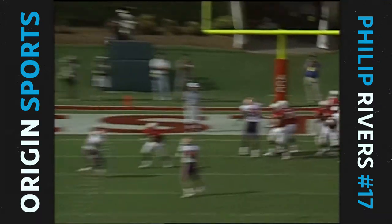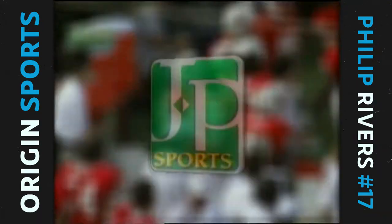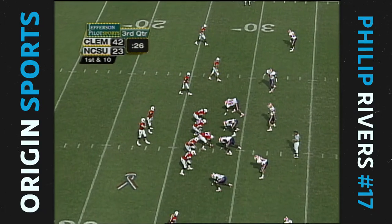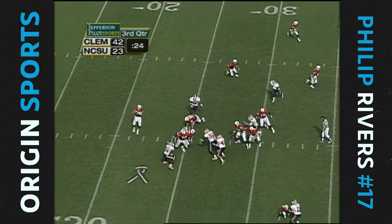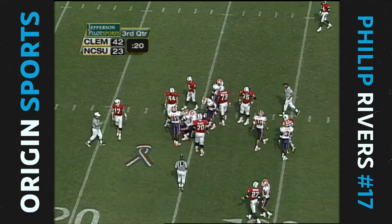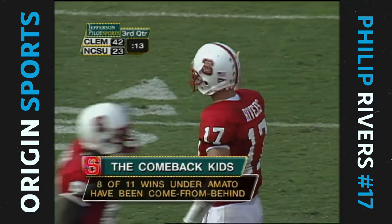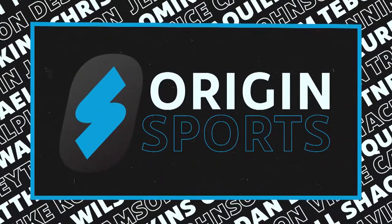Well, this is the thing Rivers can do to you, Doc, right here. He's a comeback kid. I like him. He can throw the ball and he can put it on the money. Peterson, 5 catches, 105 yards. Here comes a handoff inside to Raymond Robinson. They just try to give a little bit of relief to Philip Rivers, and they don't do it. 8 of 11 wins under Chuck Amato have come from behind, and they'll have to do it again today.